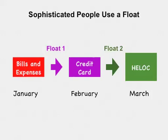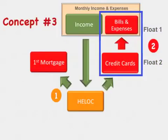You're going to pay all of those bills electronically with a credit card 2 days before they're due. You're never going to pay any interest on the credit card because you're going to pay that off with a home equity line of credit, a HELOC. And this gives you a 2-month float, the free use of other people's money for 2 months.